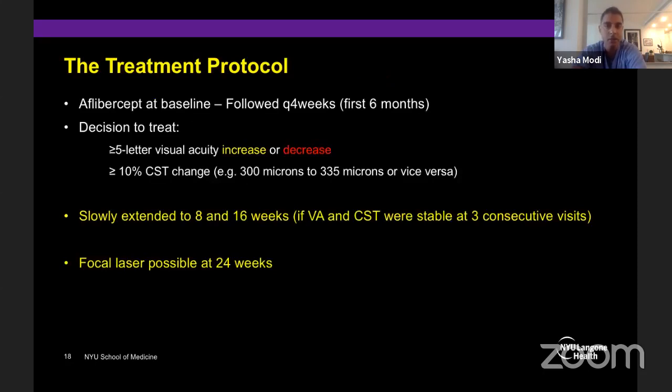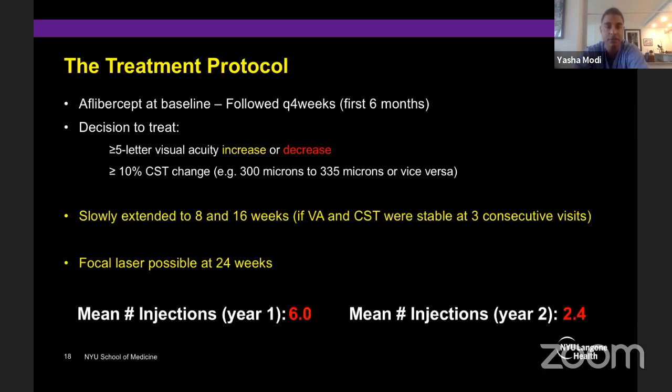So I think we have to go into a little bit of the details here. First, when we think about that aflibercept group, these patients received monthly treatment for the first 6 months. And then the decision to treat subsequently was based on a change from equilibrium. If they had either a 5-letter visual acuity increase or decrease, or their central subfield thickness either increased or decreased by 10%, they were retreated. And they were slowly extended to 8 and 16 weeks if their visual acuity was stable for 3 consecutive visits and focal laser was possible.